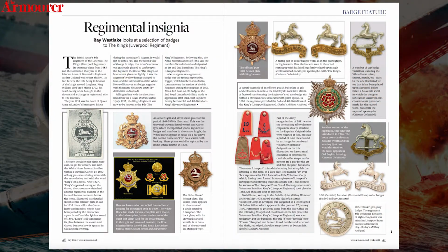Collectors of regimental insignia have a nice feature to check out. This is Ray Westlake's look at a selection of badges to the King's Liverpool Regiment. There are helmet plates, collar badges, pouch belt plates and cap badges included.